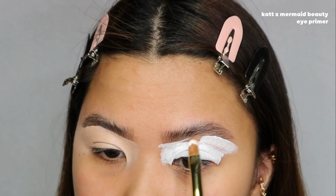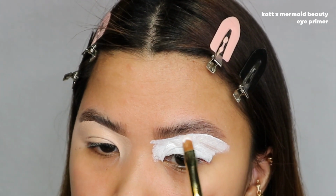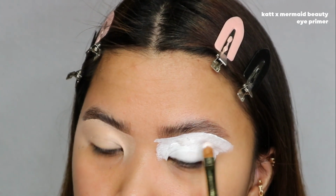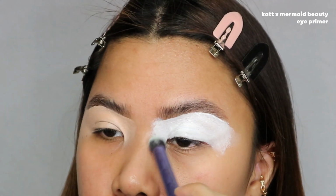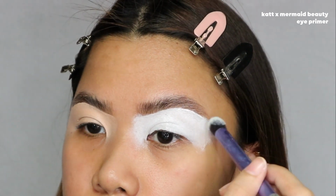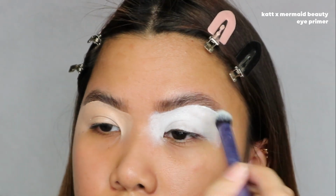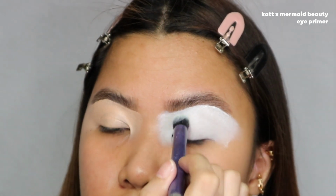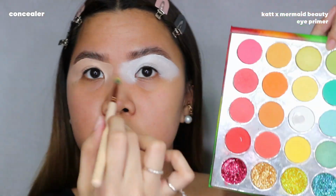So for glitters, you need to use glitter eye primer kasi magkaiba yung ingredient na ginagamit sa eye primer sa glitter eye primer. So if you want to wear nude shadows, you can still use my Katt X Mermaid Beauty eye primer. All you need to do is to apply a minimal amount onto your eyelids and blend it evenly. Eye primer also helps you to have a smooth canvas para maganda yung pag-blend out mo ng eyeshadows mo, and it gives justice to the true pigment of the eyeshadow. So first shade, I'm going to take the shade yellow dito sa may inner corner ko.